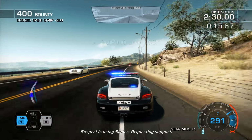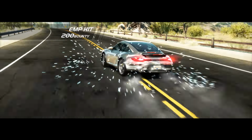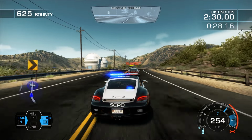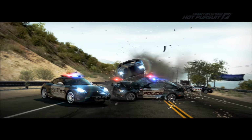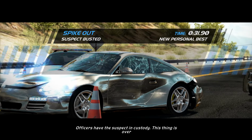Suspect is using spikes. Support. You got it. Roadblock in position ahead. Officers have the suspect in custody. This thing is over.